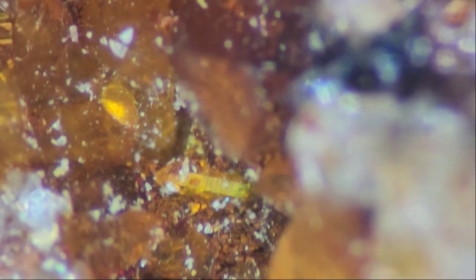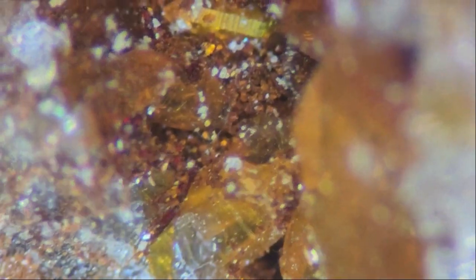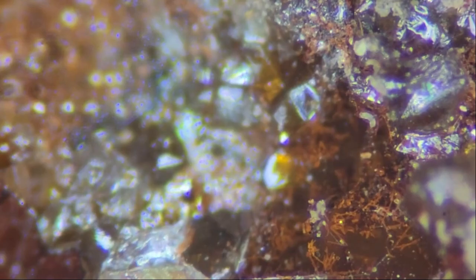But as I mentioned earlier, there's a lot of these really weird like hairs. You can see some of them right there. They're not like actual hairs, but they're hair-like. See some right in there. Firstly, you can see some really gemmy cinnabar in there. Really cool. Anyways, back to these hairs. See a lot right in here. So these hairs, very interesting.